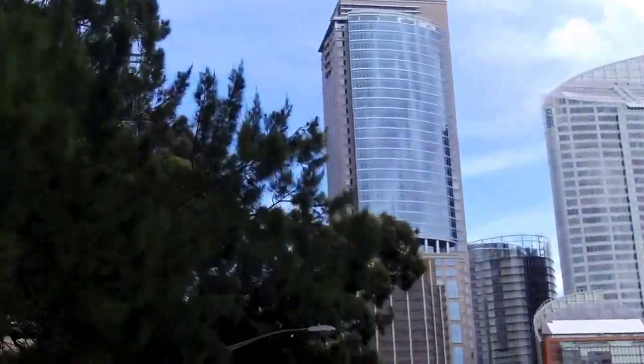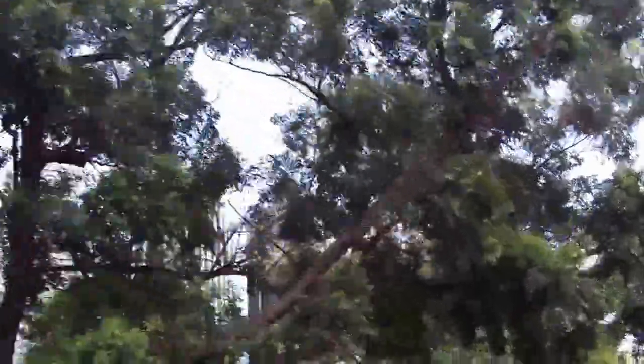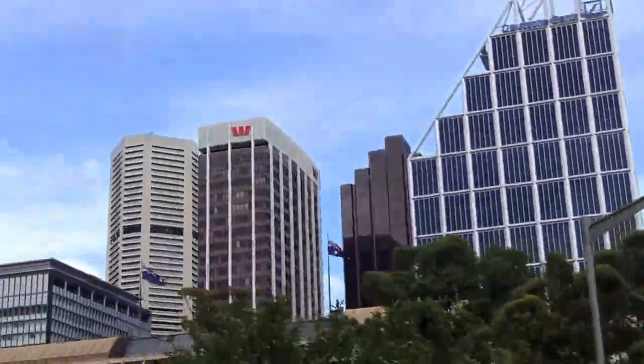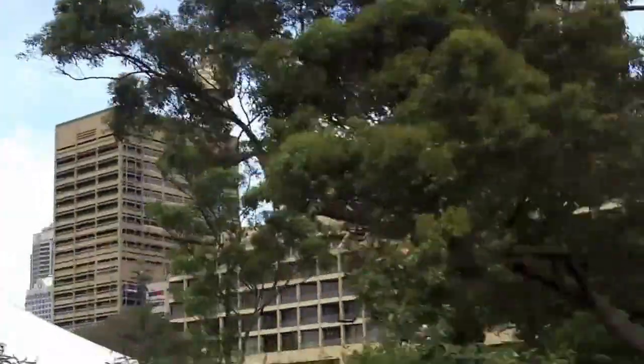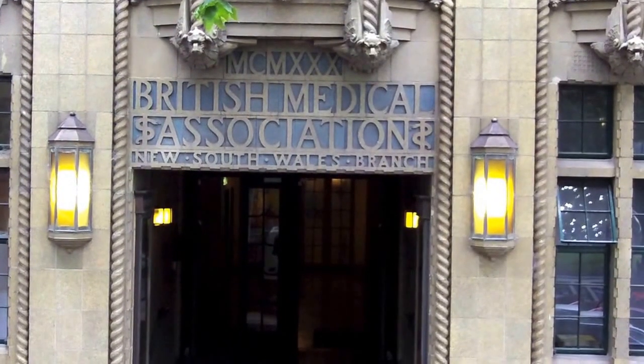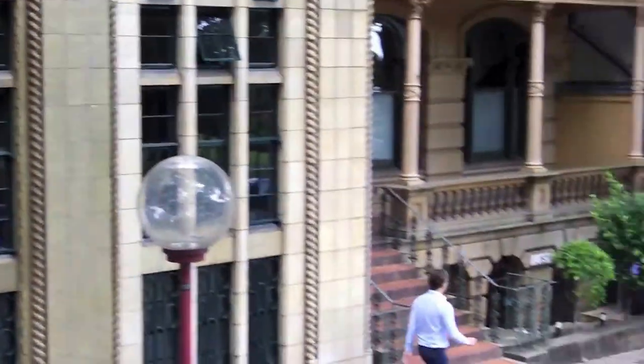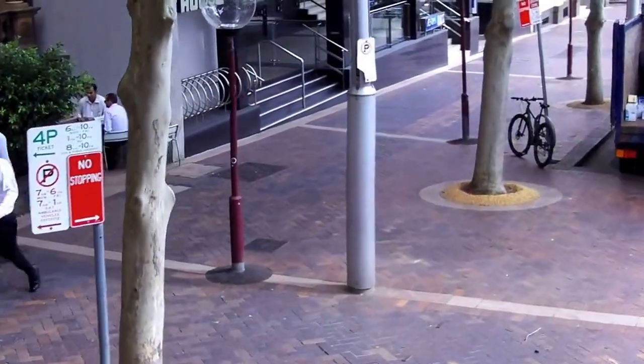As we exit the underpass, look to our left and you'll see the southern part of the park known as the Domain. It was laid out in 1810 as Governor Macquarie's Domain. Today, to the left is the Intercontinental Hotel. It stands on the site of what was formerly the Bridge Street tram terminus, which was opened in 1882.